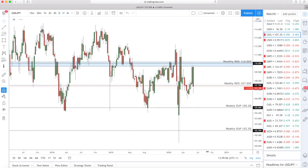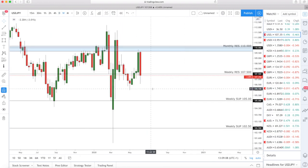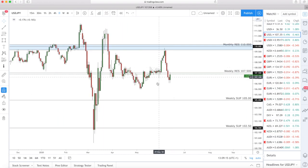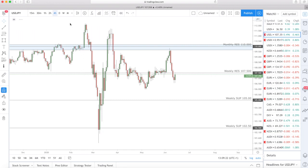Weekly candle last week, we did have a spike to the downside, but you can see we're back below this weekly resistance, 107.500. And on the daily here, you can see it clearer. We're respecting this now as a resistance, so I am going to be looking for shorts on this.